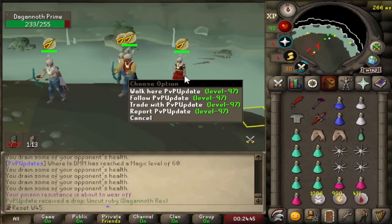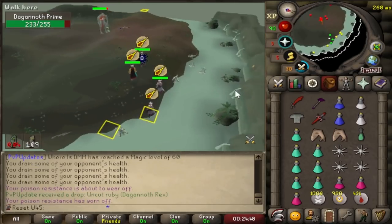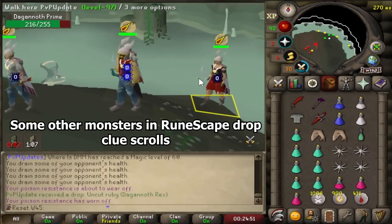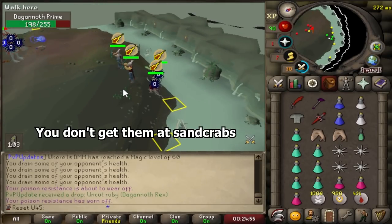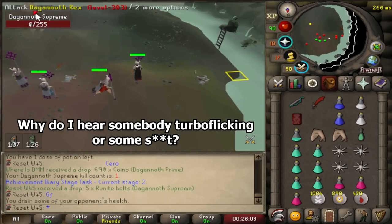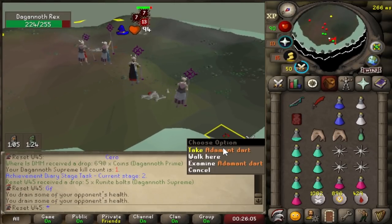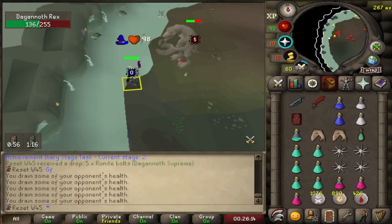Grats. Bro, where did this 9-2 guy get a black dead body from? I don't know. I mean, some other monsters in RuneScape drop clue spells. Like, you don't get them at sand crabs, I feel like. What do I hear, somebody turbo flicking or some shit? Turbo flicking. That's bad. Oh, I have your stream open, that's why.